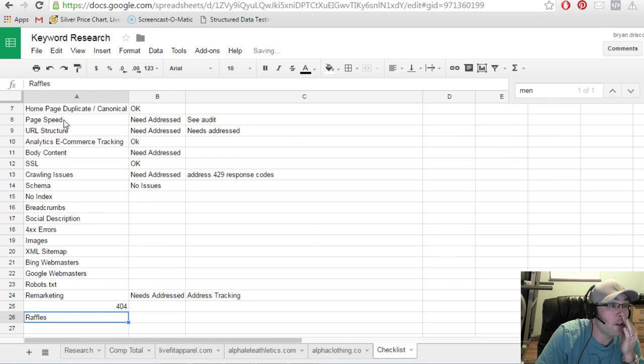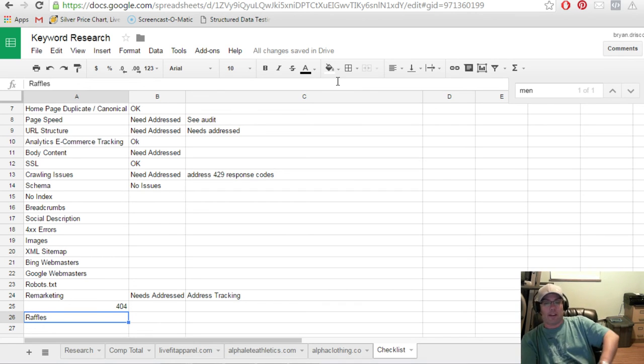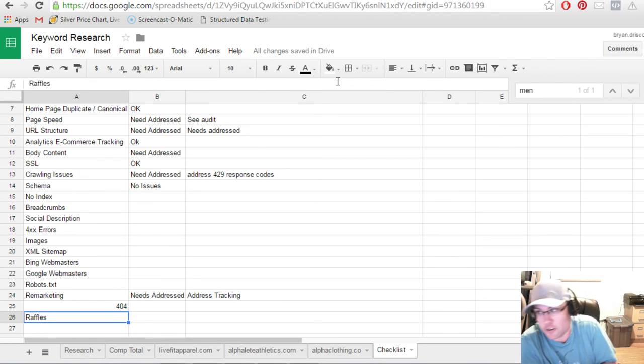Oh, raffles. Wanted to talk about that too. With SEO, we haven't even got through all the on-page yet, but I'm probably going to call it quits here soon. With SEO, you have on-page SEO. That's on your actual website, optimizing it and making it relevant for search engines and users.